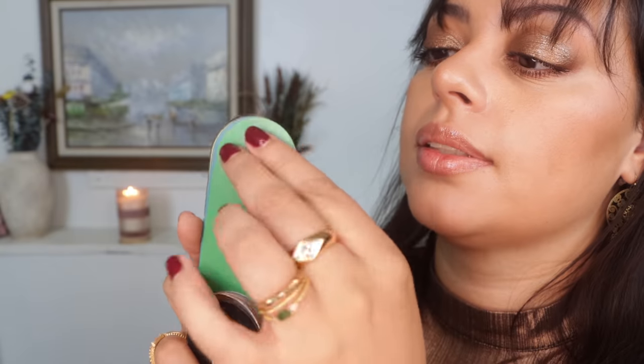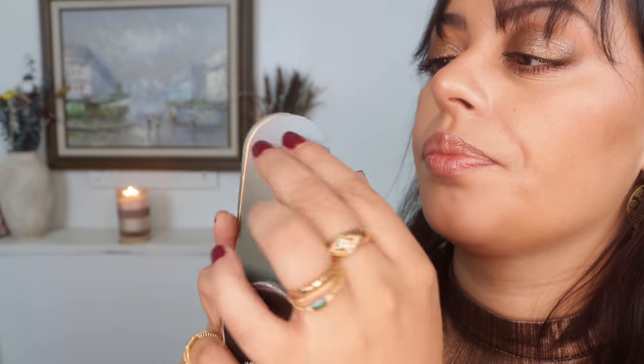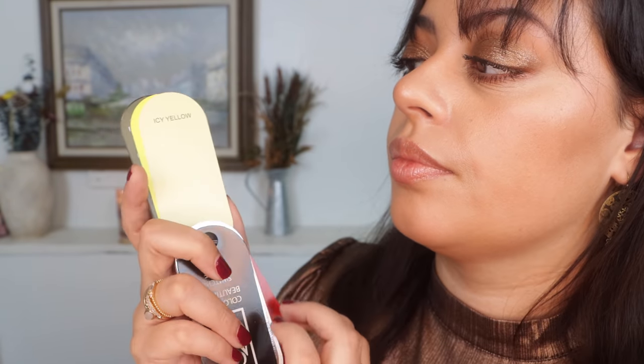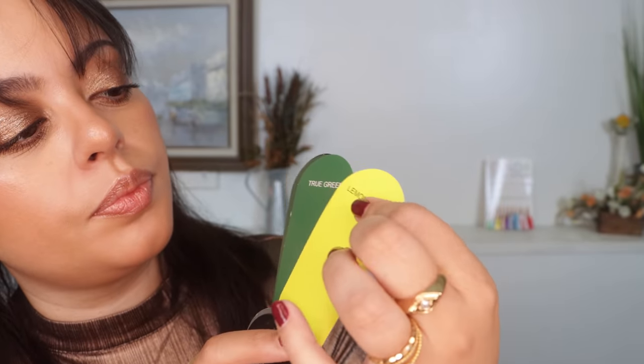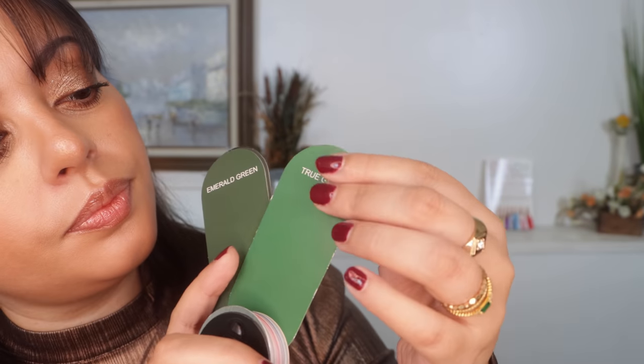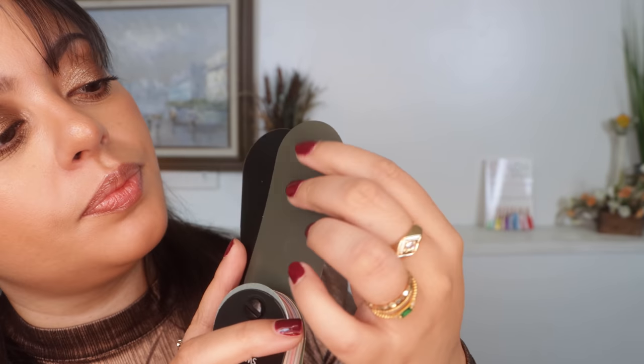mint, emerald turquoise, hot turquoise, Chinese blue, teal, clear teal, true red, icy yellow, lemon yellow, true green, emerald green, pine. That is the last shade from the swatch palette. Beautiful colors.